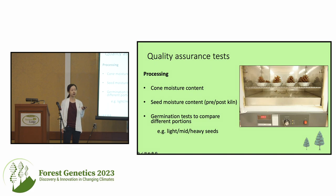There are also gravity table separations in processing. If they separate it into light, mid, and heavies, and they're not sure if they should keep all the portions, they might get us to test it. And if it's good, maybe they'll recombine all the portions.